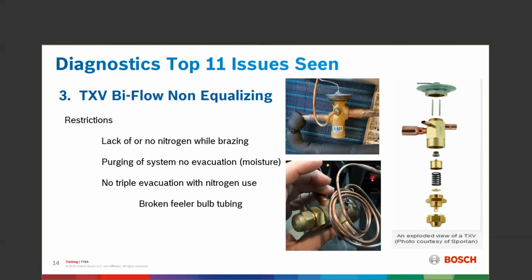Broken filler bulb. If this tube breaks, what do you think would happen to the valve? If I have no pressure up here to push down on this valve, the 2 pins, this seat's going to close. If this seat closes, that means my suction pressure is going to drop. Some people think the head pressure is going to go up. Head pressure cannot go up if I have nothing going back to the compressor to compress.